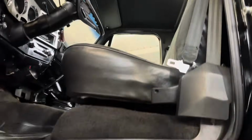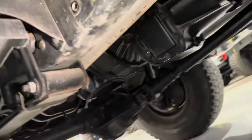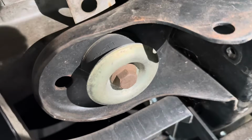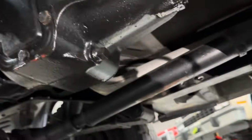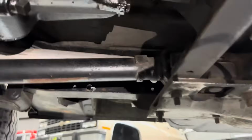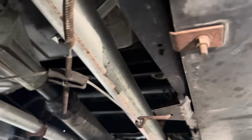Now, let me take the phone and I'll dip underneath real quick. See how this turns out, guys. It's gonna be a little tough, but I'm gonna get down here and do it. Take a look. Look at the cab mounts. It does have aftermarket exhaust. We have not touched the underneath of this truck to wash it, clean it, or dare paint it.